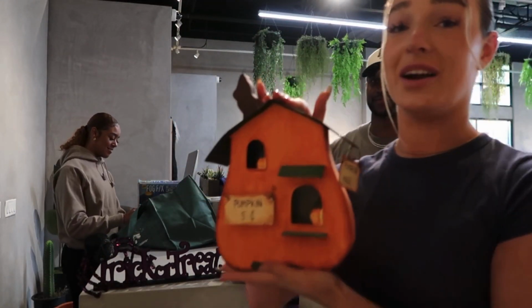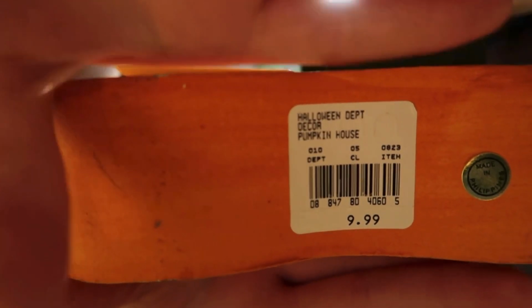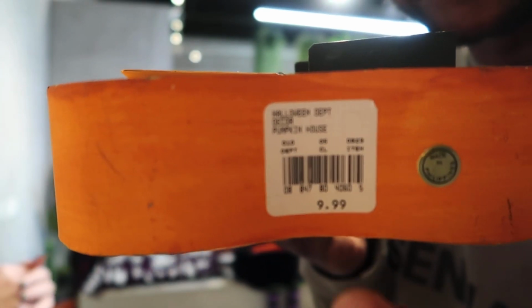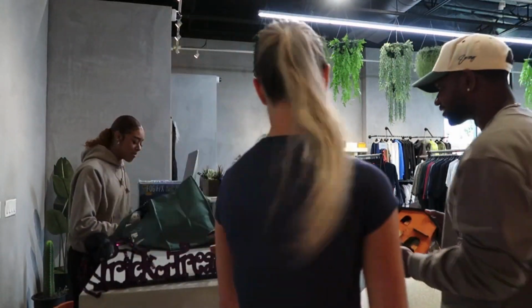This aftermarket goes for like $650, just to let you guys know. Really? Yeah. I'm not gonna let you get the chance. There we go. Y'all make sure y'all invest. This is $9.99, now it's going for 5 racks. Knowledge is power, brother.